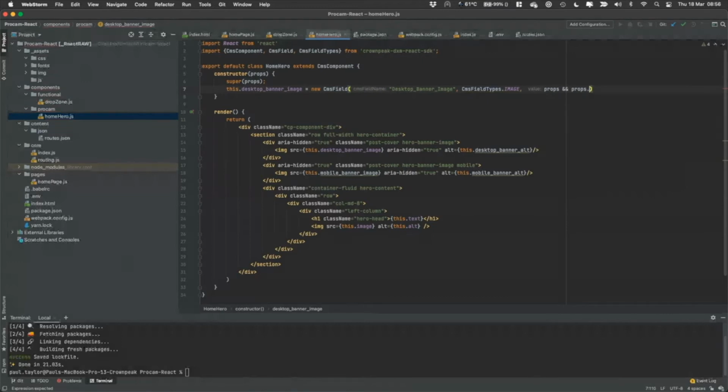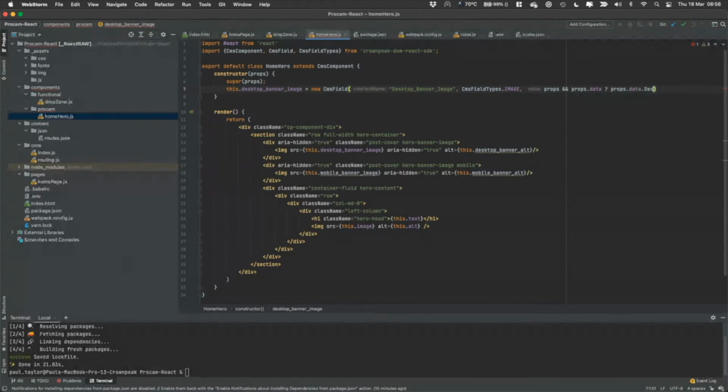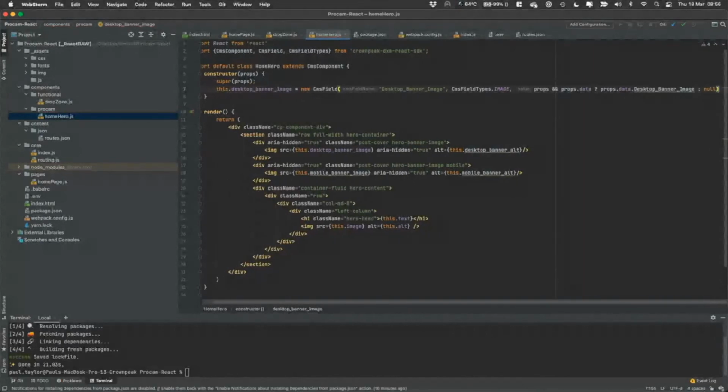And then finally what we have to do is tell it where to get its data from when it's loading into the app. We pass the data around inside props.data, so we're saying if this thing has props and props.data, then the value is going to be the desktop banner image item inside that. And if that's not the case, then we're just going to return null so that we don't get null reference exceptions inside the application.